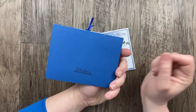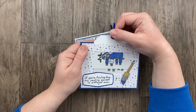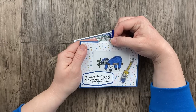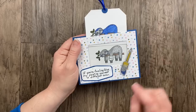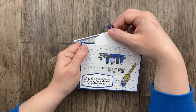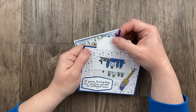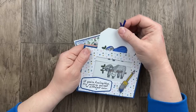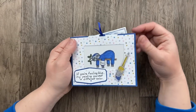This card is from Judy K, and she has a fun little slip here. So you've got, if you're feeling blue, try painting yourself a different color. Oh, that's so clever. It really is. I love the little die cut paintbrush, and there is a new paintbrush coming out in the mini catalog. So I like that sentiment. I might have to copy that. If you're feeling blue, paint yourself a different color.